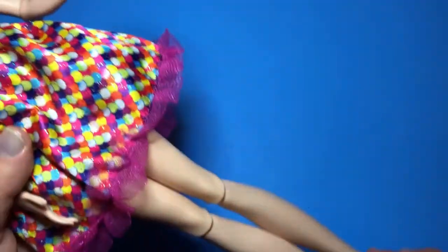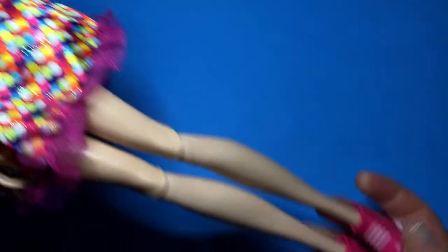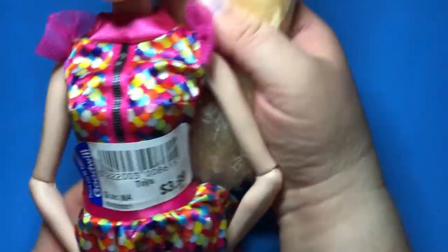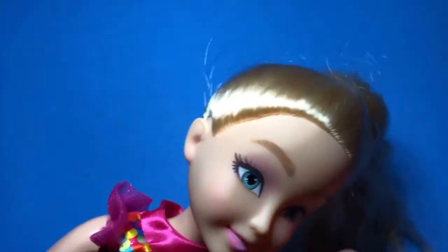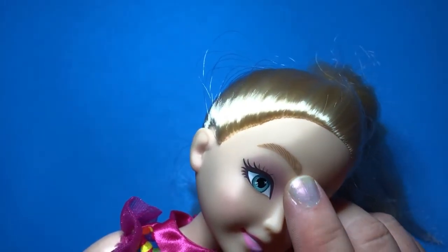I don't even think I saw this doll in stores. She's just so cute. So, yeah. It pays to look around in the Goodwill. She does have just a little paint fade there, but I can fix that. No problem. Set her aside.